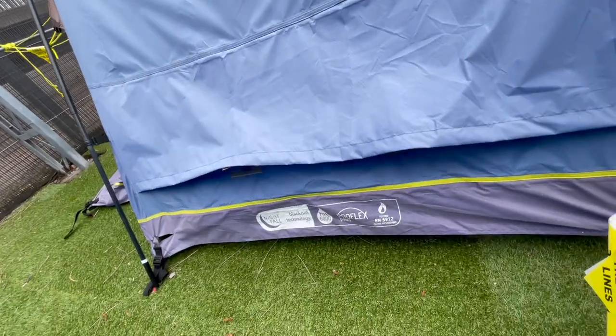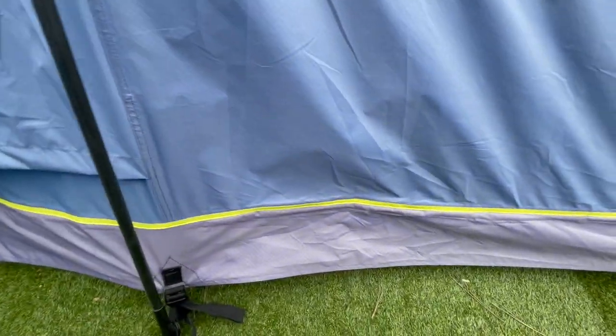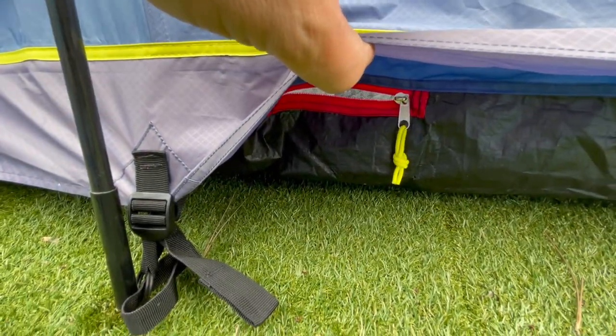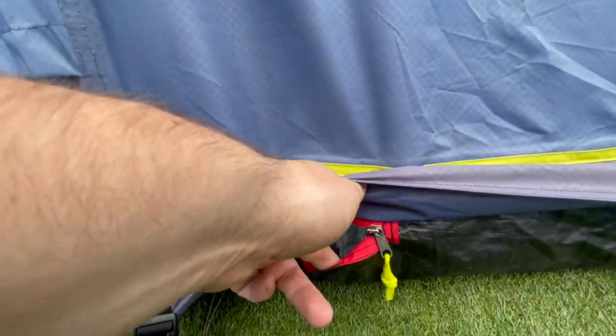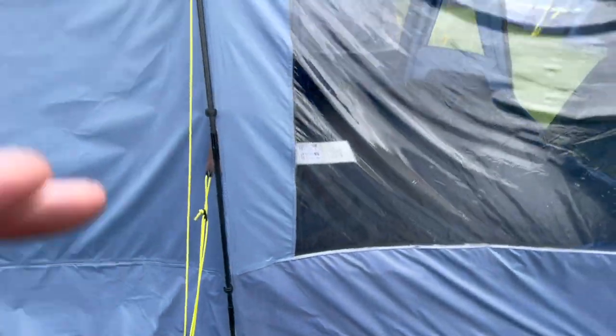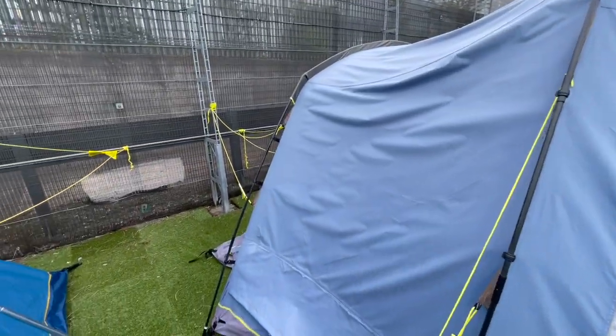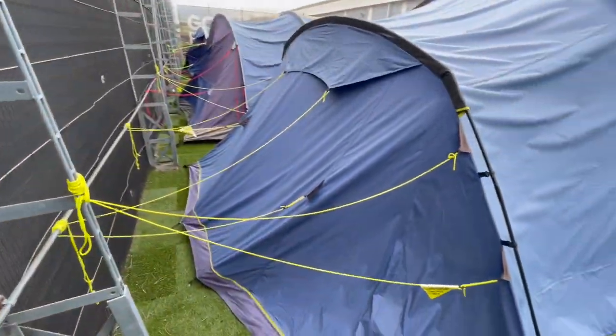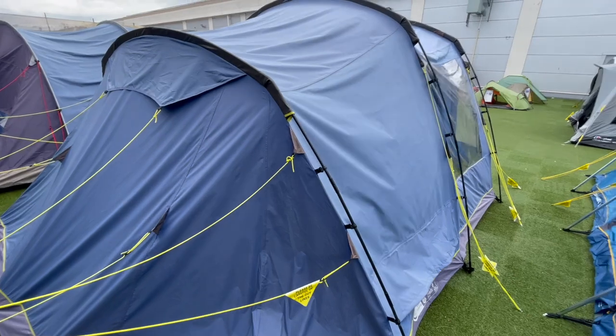You'll also find on this side that underneath the window we have a power access point. This will zip open to allow you to put your electric hookup cable through and then zip it closed up to the wire, or if you're not using it, have it zipped closed completely. And there is another power access point at the other side of this tent below the secondary door, so you can plug in from either side.